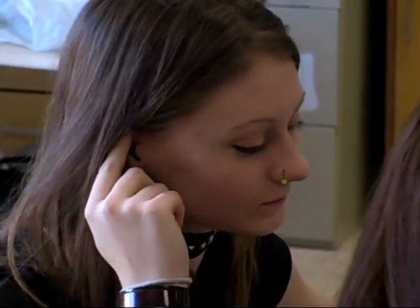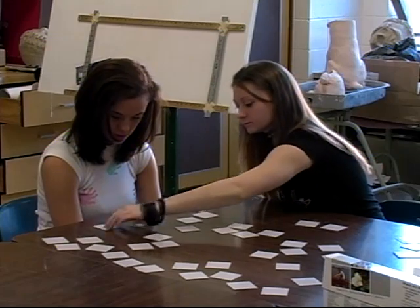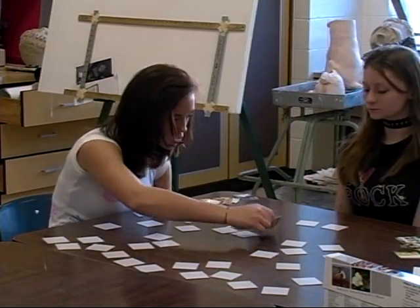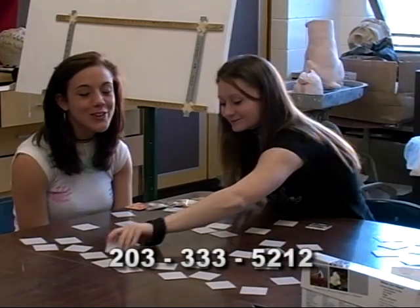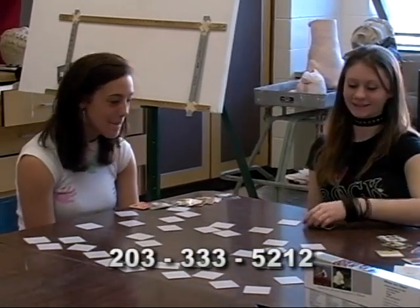It's sold for less than $20 at the Carnegie Museum of Art gift shop or through Connecticut educational products company called WJ Fantasy, which can be reached online or at 203-333-5212. Next, we have the Claude Monet Jigsaw Book for ages 3 to adult.